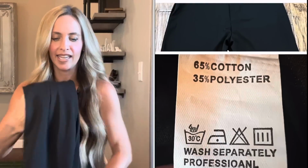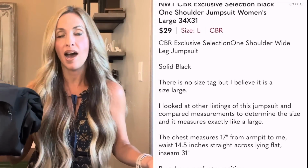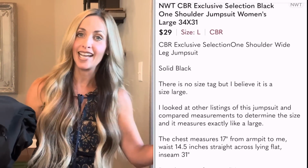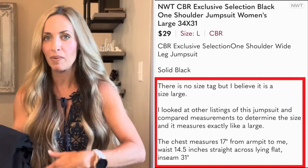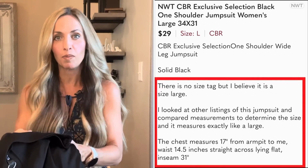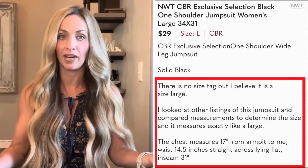There's no size tag in it. So what I did was I went to other listings that had the same item, and I noticed that the size medium measurements were just a little bit smaller. The extra large were a little bit bigger, so I determined that this is probably a size large and just put that in the listing, that there was no tag, but that's what I think it is, and I'm sure that will not keep it from selling.